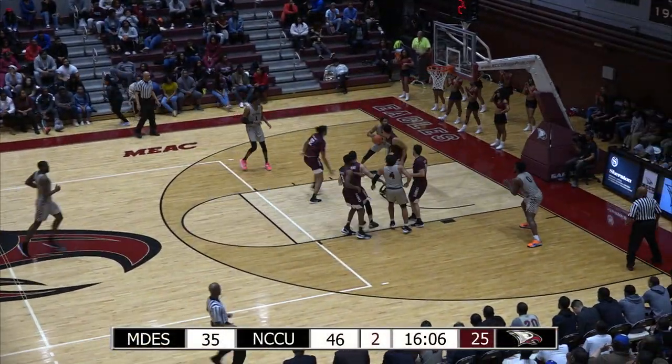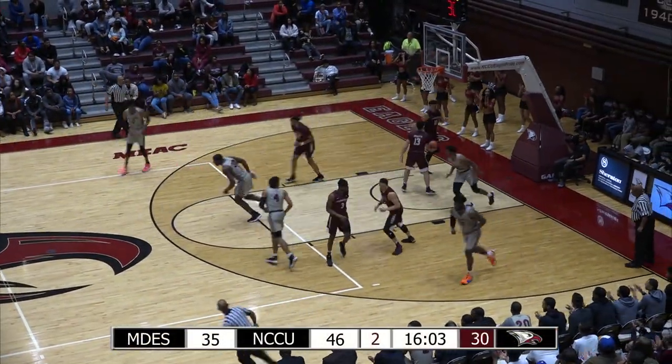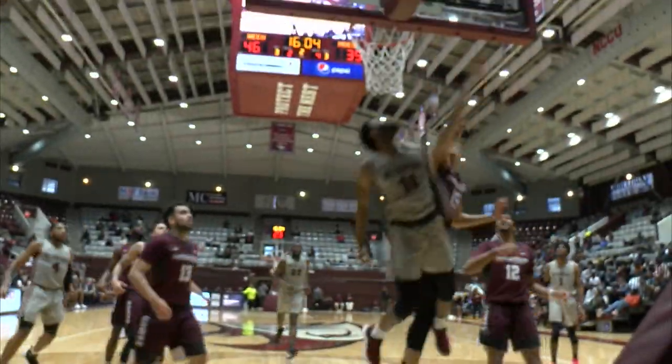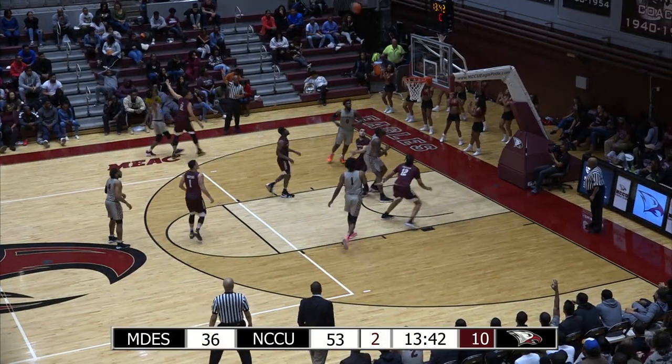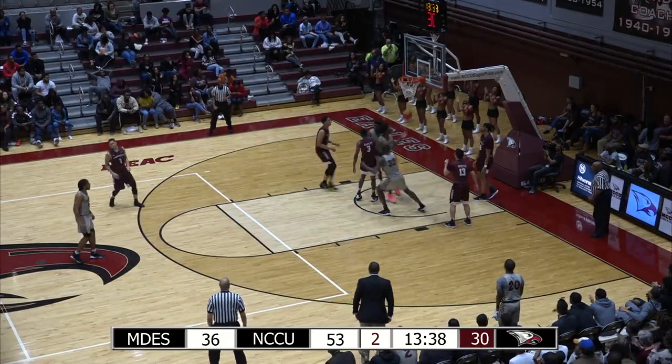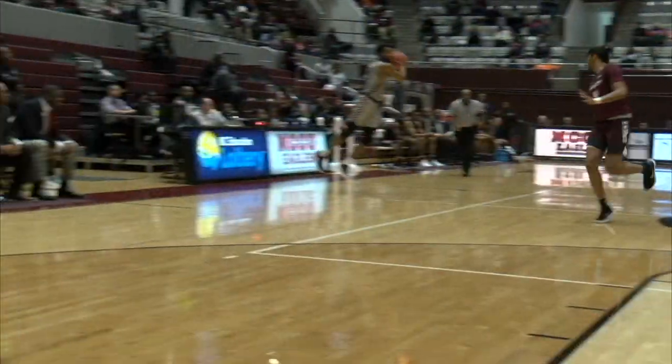His way through. Bounce pass to the left side. Miller. What a pass. What a move. Three. NBA range. High bounce. No. Davis pulls it down. Second chance is good. Too easy.